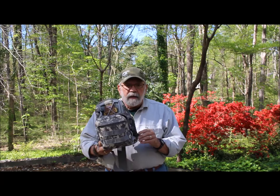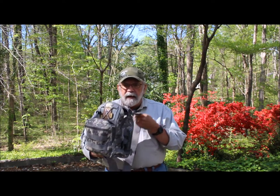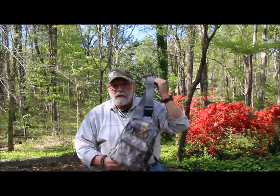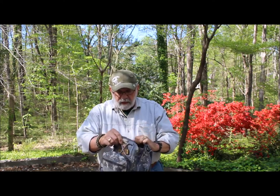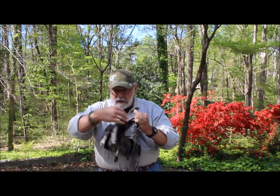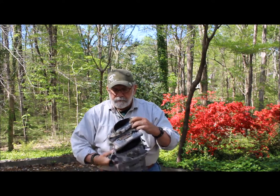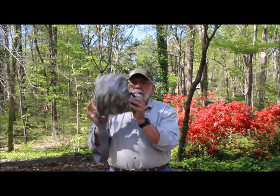It's called the military style shoulder tactical bag, and it's ambidextrous, so you can wear it left hand, right hand, front or back. It's got two big pockets with sleeves on either side here, and in the front there's a small sleeve and a zipper pouch. Molle strapping in the front and on the sides.